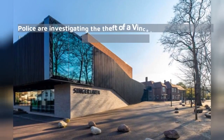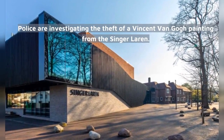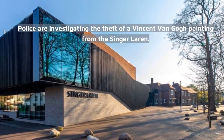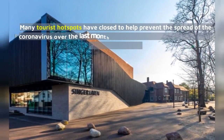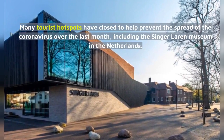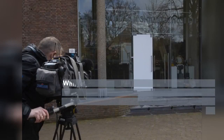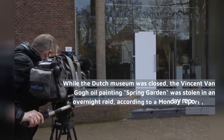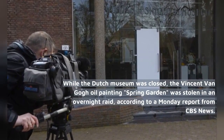Police are investigating the theft of a Vincent van Gogh painting from the Singer Laren. Many tourist hotspots have closed to help prevent the spread of the coronavirus over the last month, including the Singer Laren Museum in the Netherlands. While the Dutch museum was closed, the Vincent van Gogh oil painting Spring Garden was stolen in an overnight raid, according to a Monday report from CBS News.